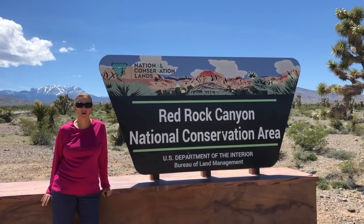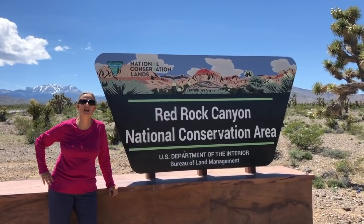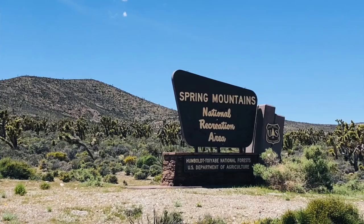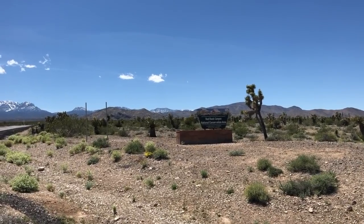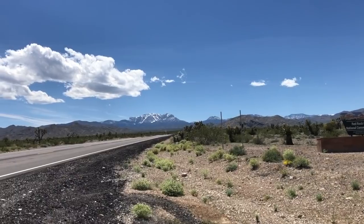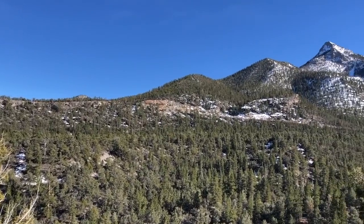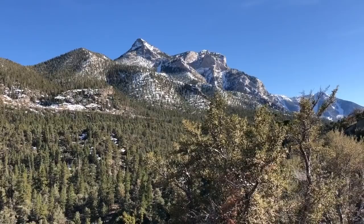A little further on 95 North, you enter the north end of the Red Rock Canyon National Conservation Area. But our goal is actually to get up a little bit higher elevation into what's known as Spring Mountain. About 18 miles up the road was the next camping area, but the drive up there was amazing. You pass through desert, you pass through Joshua trees, and then up through ponderosa pines, and you end up a little bit above 8,000 feet.